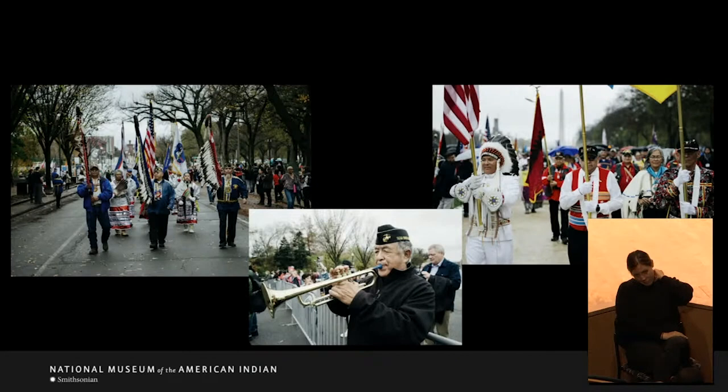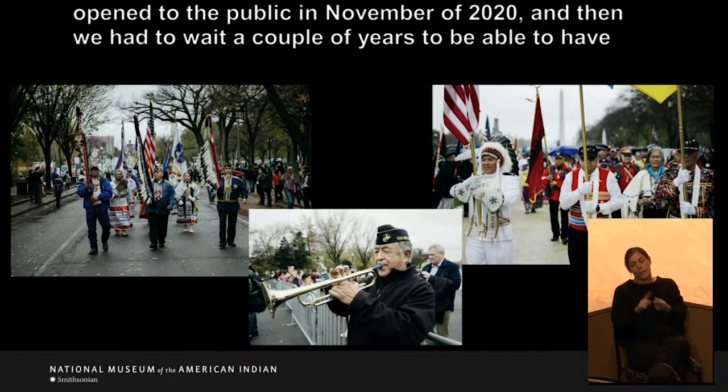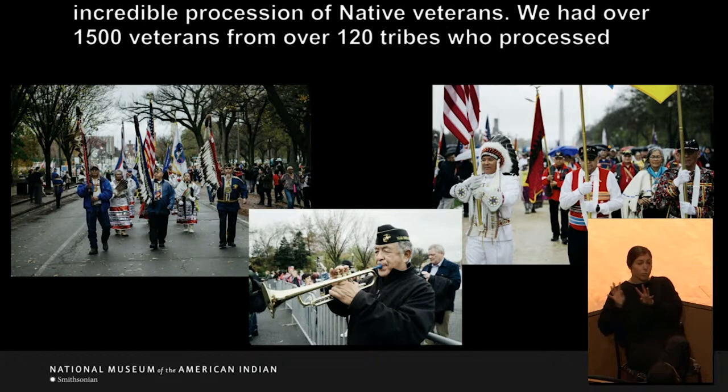So the memorial was completed and open to the public in November of 2020, and then we had to wait a couple of years to be able to have the in-person dedication. And so last year on Veterans Day, we were finally able to dedicate the memorial with this incredible procession of Native veterans. We had over 1,500 veterans from over 120 tribes who processed on the National Mall, and then we had a beautiful dedication ceremony. And so I wanted to ask what that experience was like for you, what that day was like.